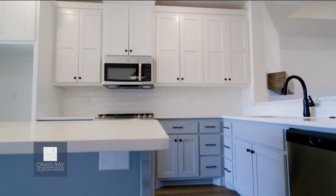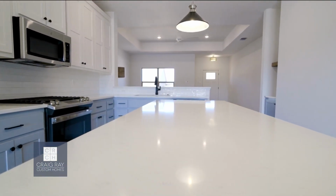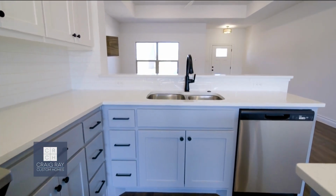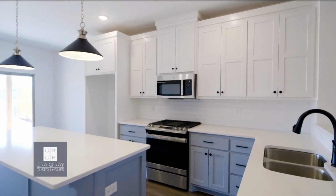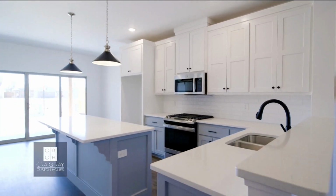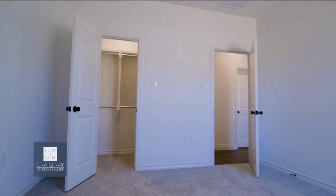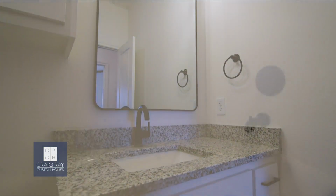The lower cabinetry is finished in a light bluish gray, highlighted by quartz countertops. The kitchen island is oversized with seating for four, and it blends into the dining area, which is highlighted by an oversized sliding patio door. Both guest bedrooms feature step-in closets that have lots of storage space. The hall bathroom shared by these bedrooms is expertly tiled with some beautiful finishes.